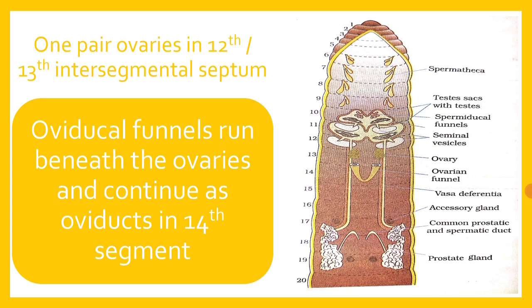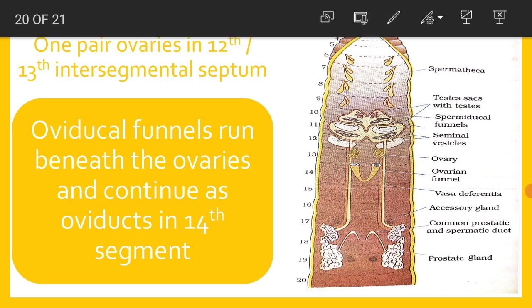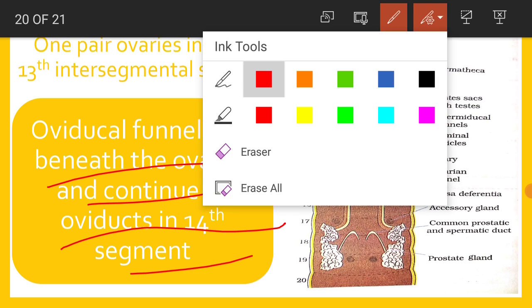And one pair of ovaries, ovaries of course are the structures of female reproductive system. One pair of ovaries are found attached to the intersegmental septum of 12th and 13th. Oviducal funnels are there, of course. Here you can see the oviducal funnels, and oviducal funnels run beneath the ovaries and continue as oviducts in 14th segment.